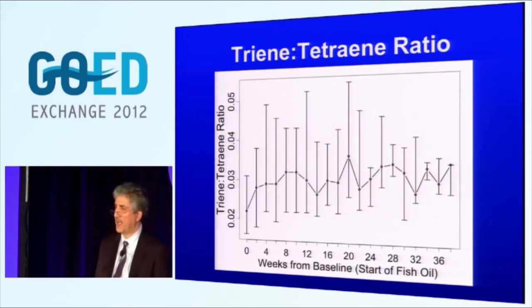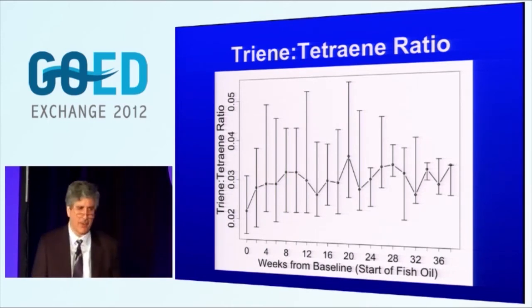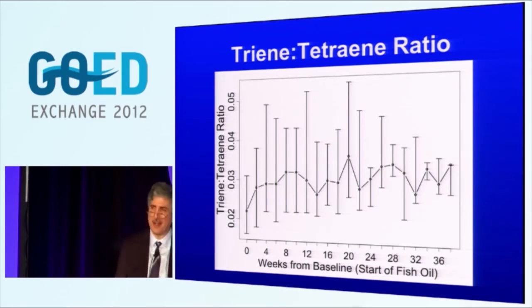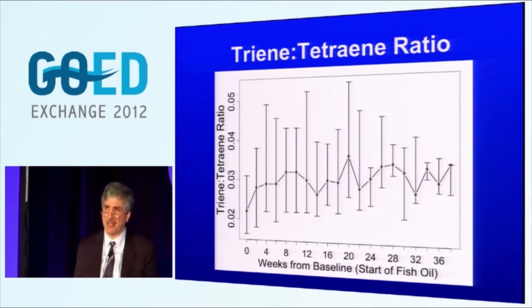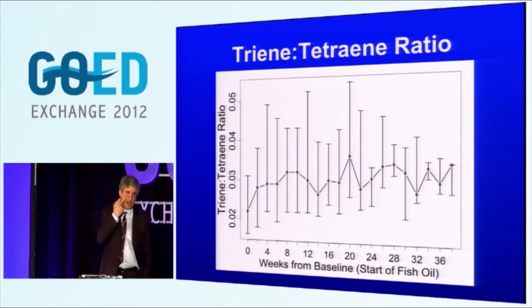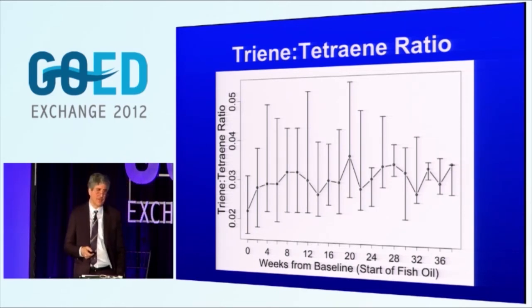And one important point, which is a several hour lecture, is the triene to tetraene ratio. Fish oil has arachidonic acid and DHA. The body tries to make arachidonic acid and DHA. If you give arachidonic acid and DHA alone, that's plenty to prevent biochemical essential fatty acid deficiency. The animals reproduce fine, they grow fine. I took them all the way up to 7 generations with only DHA and arachidonic acid. Also, all of our patients who are completely dependent on just fish oil, none of them develop essential fatty acid deficiency.